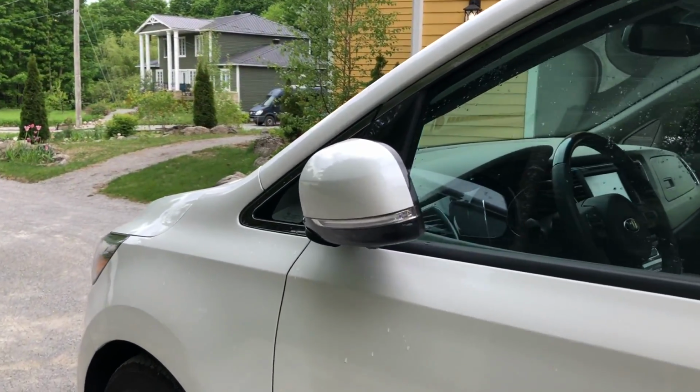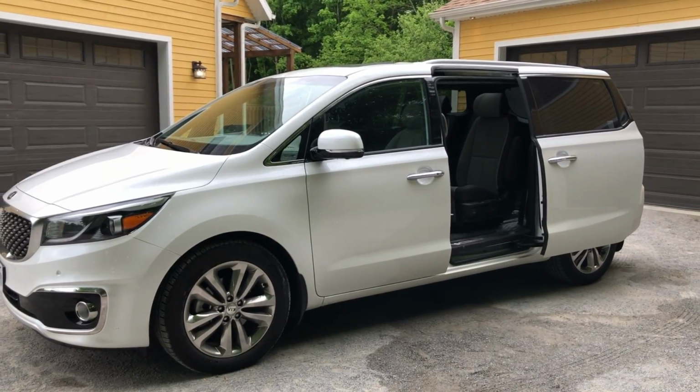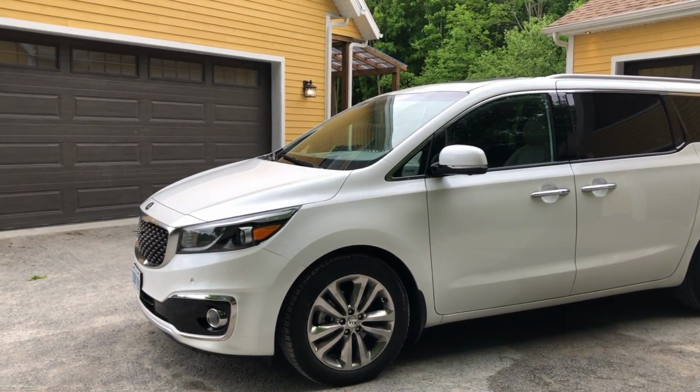Now, the doors are power slide opening. You would expect that from a minivan. And you do have pretty good space in here. Now, the seats don't fold flat like you can get on Chrysler products, but you do have pretty decent control for the seats back here.